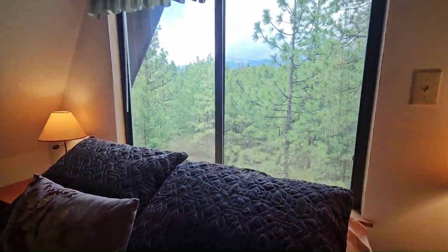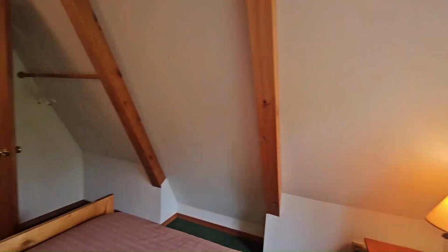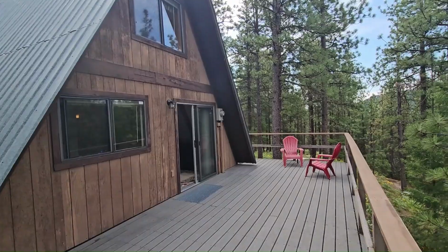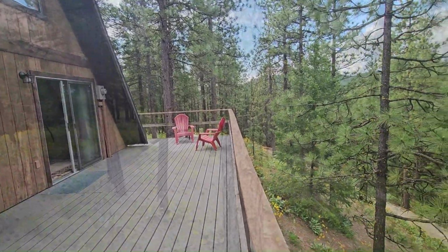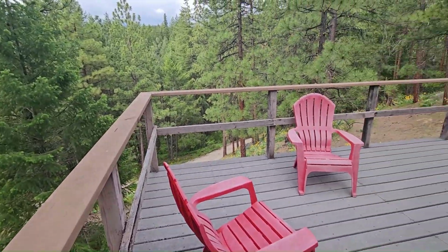Unfortunately, a bit of a cloudy day, so you can't necessarily see the mountains, but they're back there. A little bit of a hangar set up there too. Back patio, nice and big, so you could get your barbecue, table, a lot of entertaining space out there when the weather is appropriate.